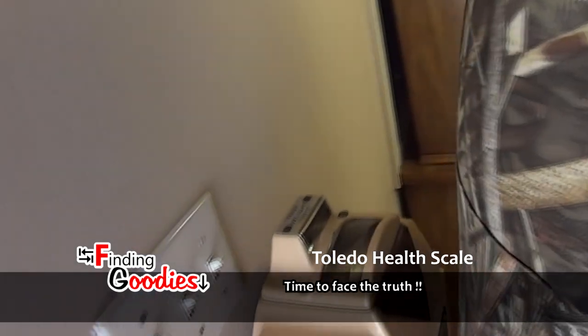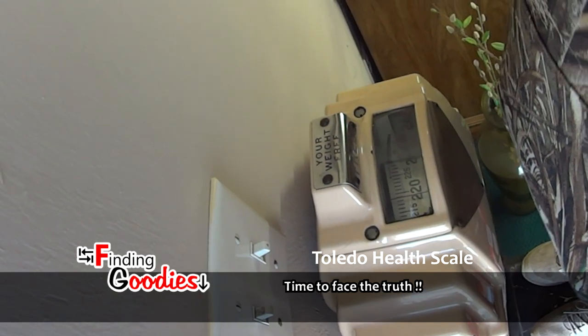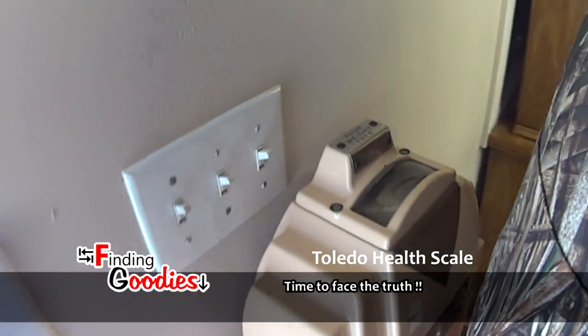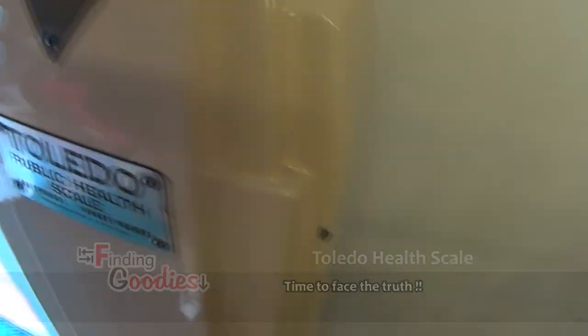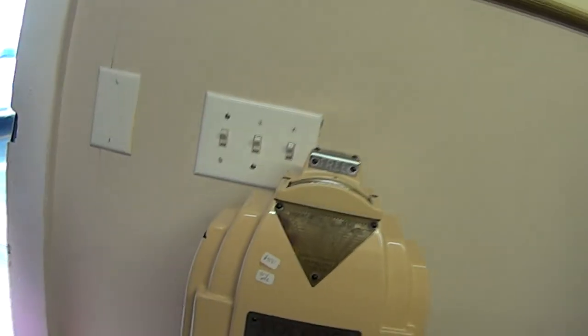The last time I got one of those, it was one of the ones that used to come with your phone. Mine is 15, 16, 17, 218. I'm not going to try it. I'm losing weight. I'm good.